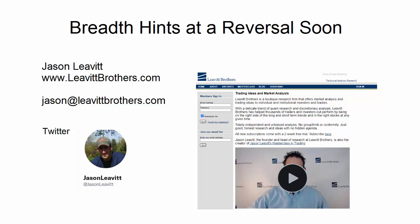At turning points, you often get different prints. And I often find that the read beneath the surface is more accurate than the read at the index level. So I'm going to look at a bunch of breadth here.